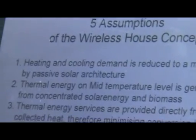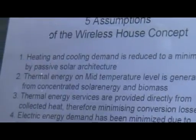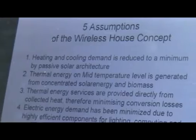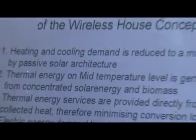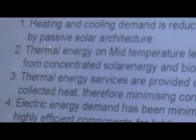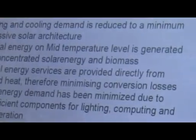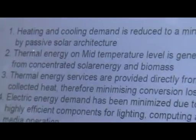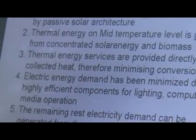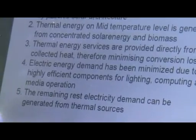Heat is generated at a mid-temperature level, that means about 250 to 300 degrees, not just 100 as with thermal collectors usually, and that provides enough energy for running all thermal energy services from the collected heat. By doing so, we can also minimize the conversion losses that are usually associated with the transport and also with the conversion of energy. If you run a generator, for instance, only 1/3 goes into electricity, the rest is waste heat.